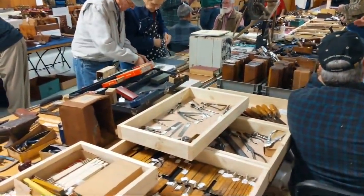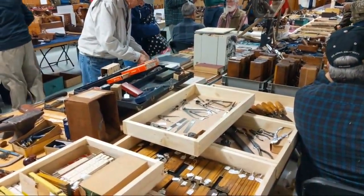What are the prices usually like there? No, the prices you're going to find at these are reasonable. Everyone here knows what they have. You're not going to be pulling something over on someone because people know what the specialty of that tool is. And sometimes people come here and they're like, wow, the prices are so crazy. Well, they're looking at the collectible items.